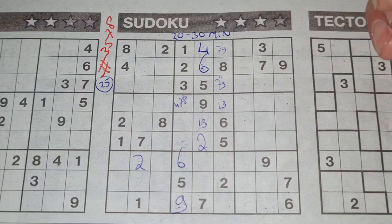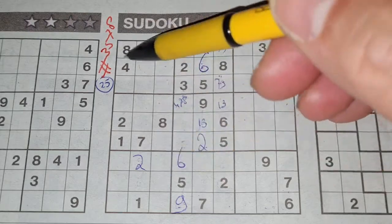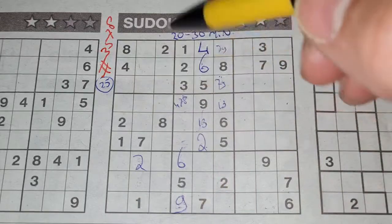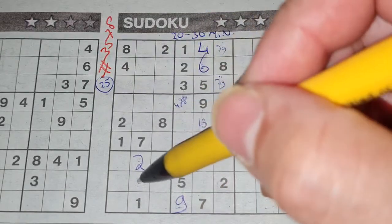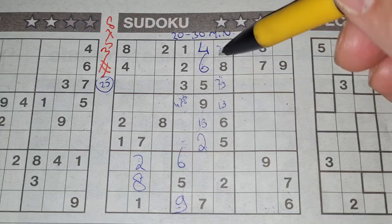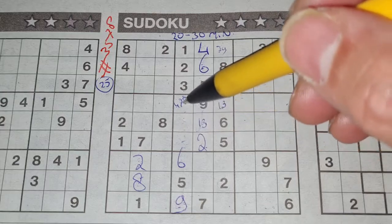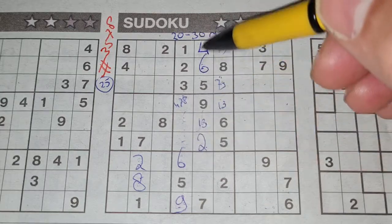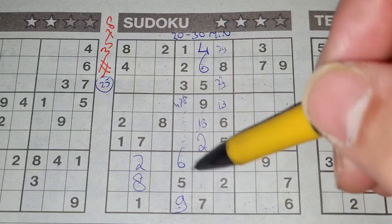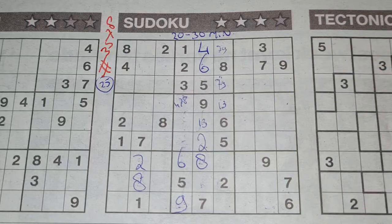Okay. Then 8 in this column, 8 in the third column. So in the column between, the only place for the 8 should be there. 8 in this column, 8 in one of those 3 boxes in that column. So in the middle column, the only 2 places for the 8 are here or there. We see there an 8, so no 8 there. The 8 should be there.